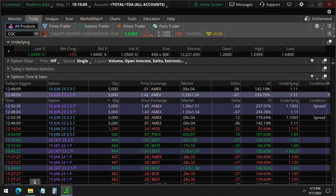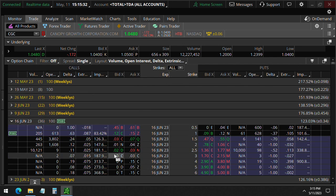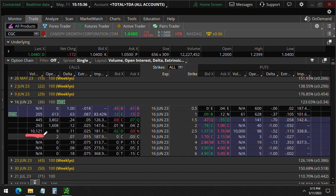When we look at these high volume trades today, you'll see around 12:50, 12:48, there were these 2.5 strike puts and 2.5 strike calls, 5,000 each, total of 10,000. These were all done together as a spread. When we look at the chain, you'll see this 10,000 on the call side, 2.5. Definitely open orders since it's greater than the open interest. There were only 9 open prior. And same on the put side, there were only 98. And so today, 10,000 in the volume on the 2.5 puts.